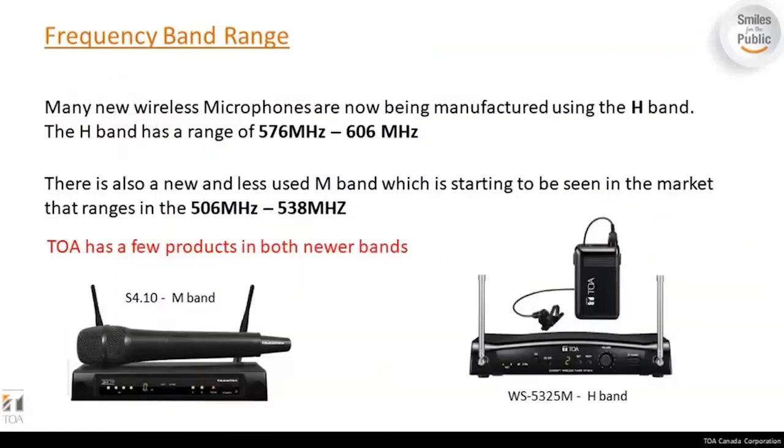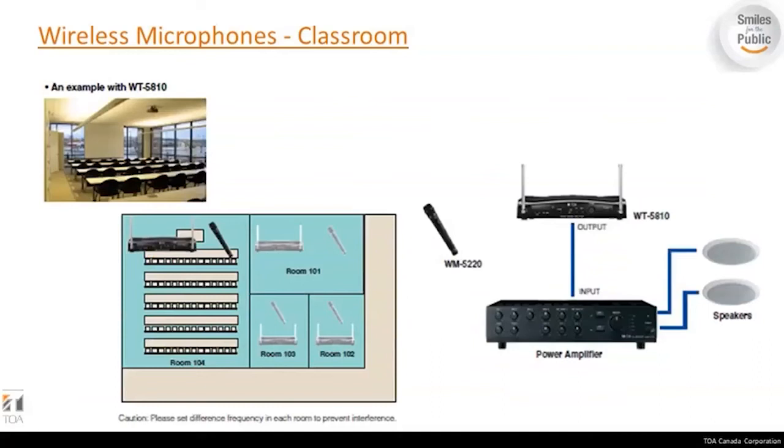And TOA, just to go back on that, TOA does have new products in both. All of our 5000 series, as well as our S410, come in the H and the N band, so we are keeping up to snuff on the changing wireless environment.